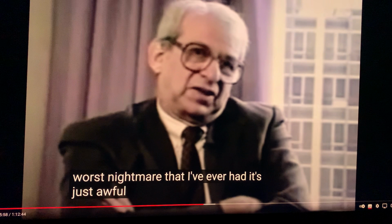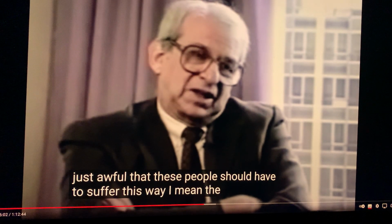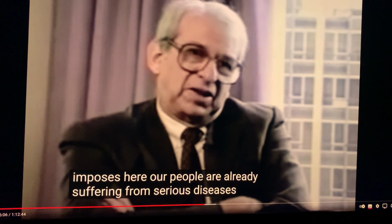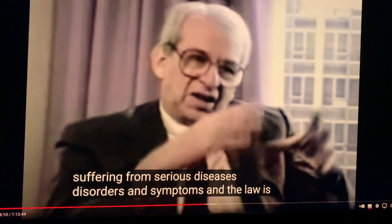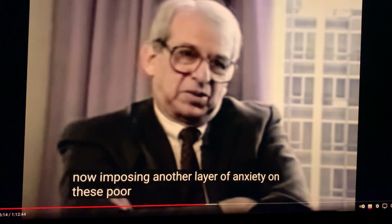It's just awful that these people should have to suffer this way. I mean, the law imposes, here are people who are already suffering from serious diseases and disorders and symptoms, and the law is now imposing another layer of anxiety on these poor people.